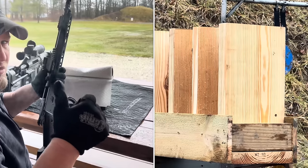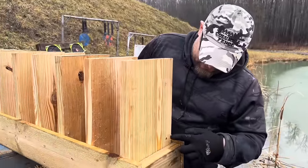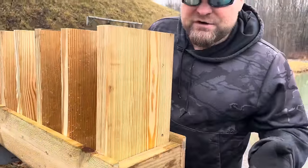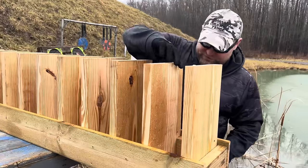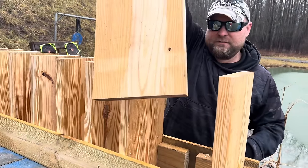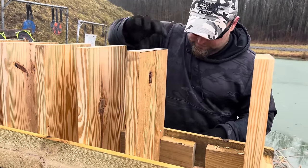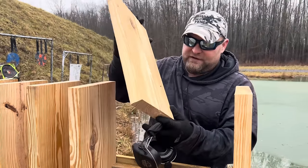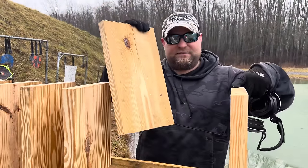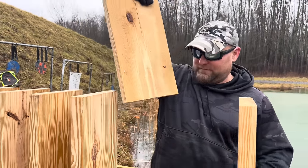Okay, let's check it out. So here we are with the 38. We hit it down here at 100 yards. I had a stupid little red dot, you know what I mean? I tried to do the best I can. It went through number two here, and it is stuck in number three. So it went through 2.5 and it's stuck in number three. So if you're behind two of these at 100 yards, a 38 round is still going to hit you.